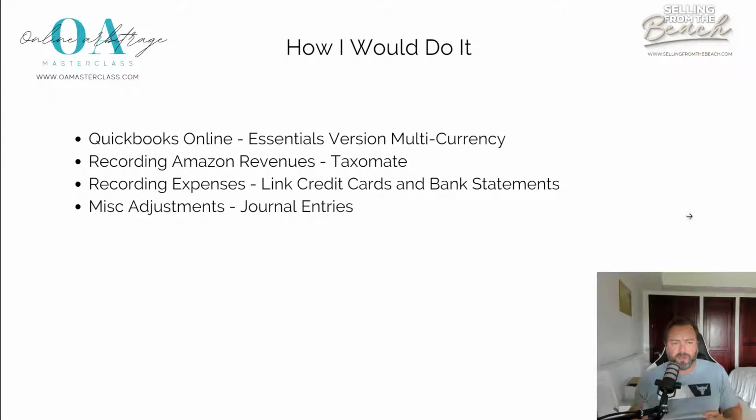Then you're going to record all your expenses. The great thing with QuickBooks Online is you can link up with a lot of different banks and credit cards, so it'll automatically pull in the transactions once you make those connections. So if you've got Amex, Visa, your different bank accounts, boom, you set them all up. It pulls in the transactions. That's half the battle. Then you just need to classify those and what types of expenses they are, and if you paid sales tax on them, that you could recover.